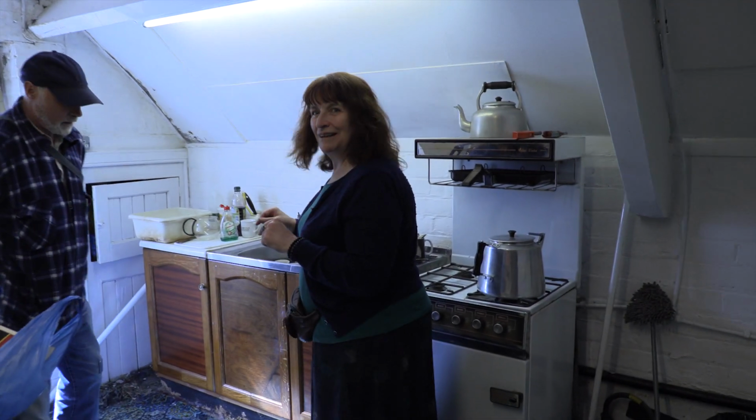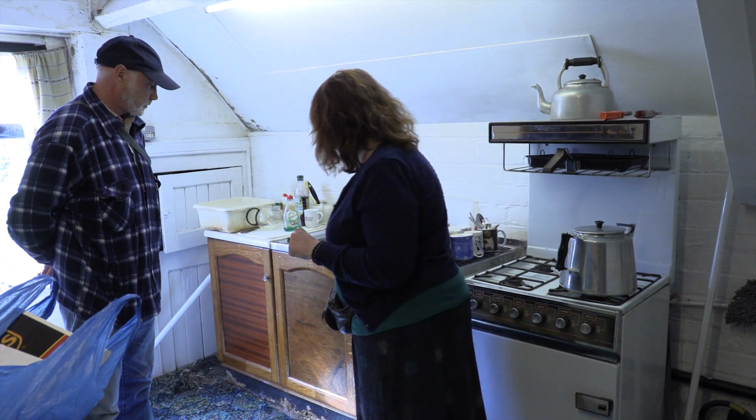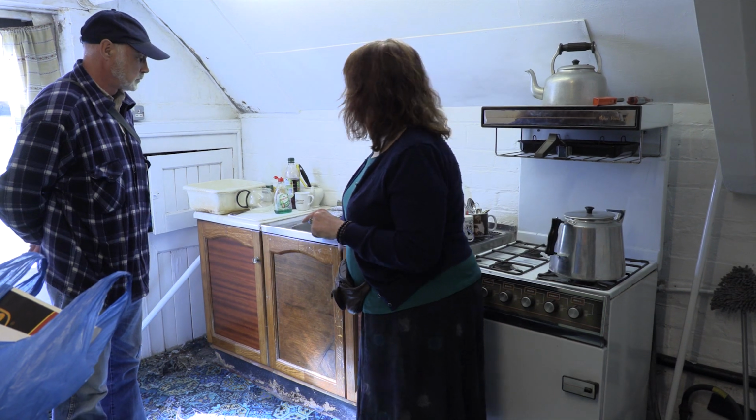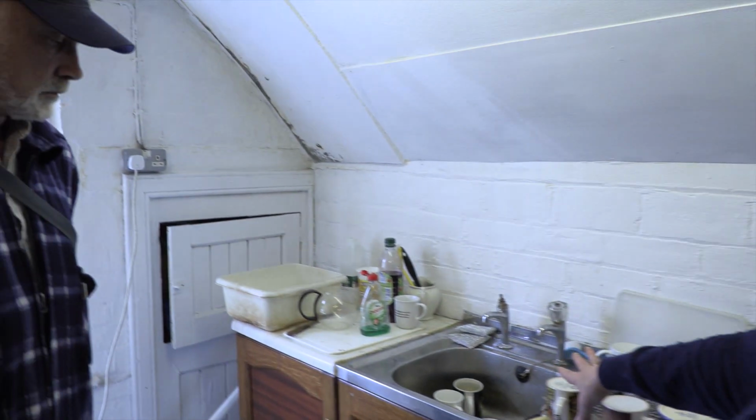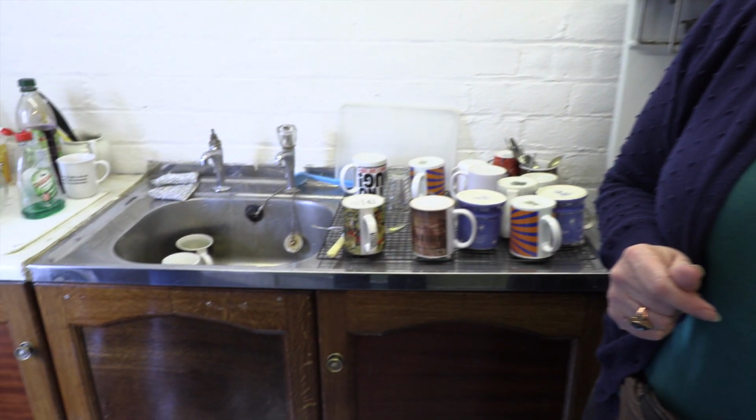So if you want to mention hot water there. Ian, we've got a thing that Martin put underneath, and it gives you hot water on demand. Can we not have that here? Is it gas or electric? It's electric. It's just a little thing. How long does it take to warm up then if it's electric? It's pretty instant. It costs about 100 quid.